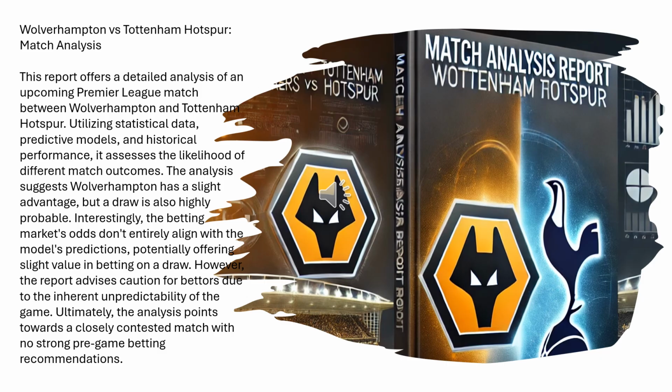Yeah. The pie chart immediately jumps out at you. The draw is not some unlikely outcome. It's a very plausible one, almost on par with the Wolverhampton victory. And then the Monte Carlo simulations really drive that point home. Yeah. By showing that across thousands of simulated matches, the draw occurs a significant percentage of the time, in line with what the models are predicting.